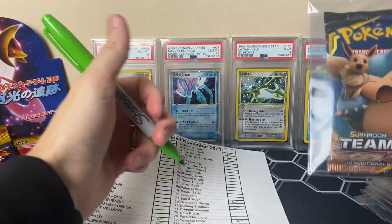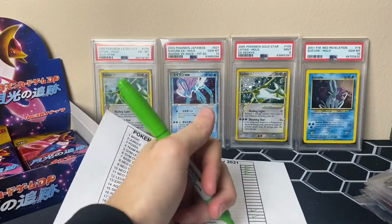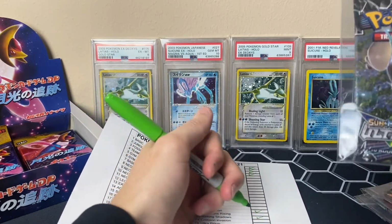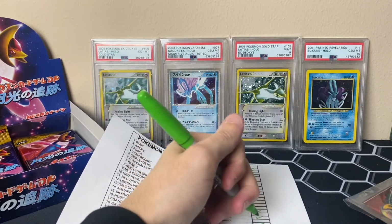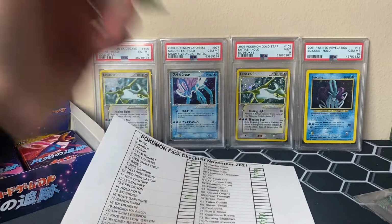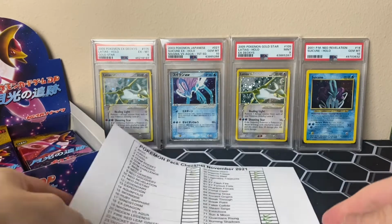Dude, welcome to the team. We got Team Up. We can put him to the side. We got the Lost Thunder. Very nice. I already had a Celestial Storm, Forbidden Light, Ultra Prism, Crimson Invasion, and a Guardians Rising. Dude, that's awesome. What am I missing? Am I missing anything? Oh no, dude, that completed it. Oh, wow. Yo, we're actually almost done.